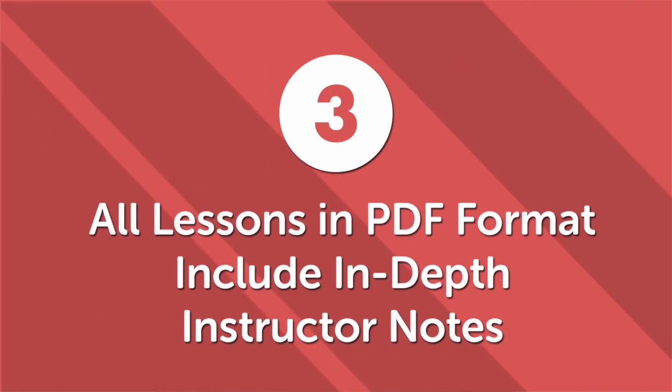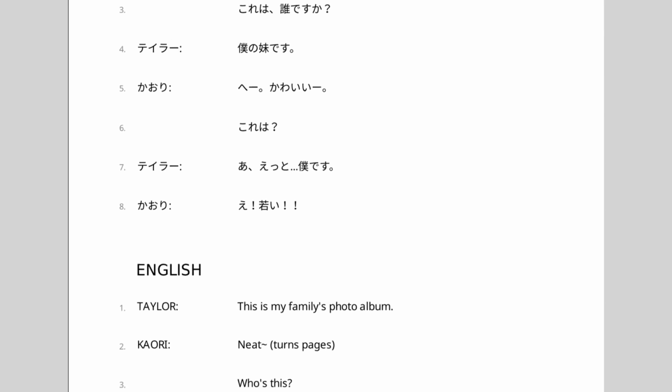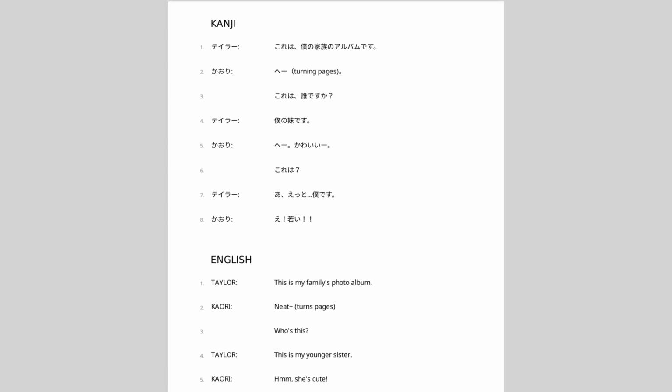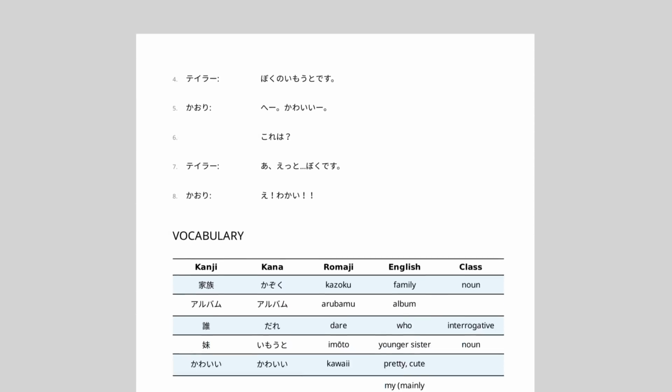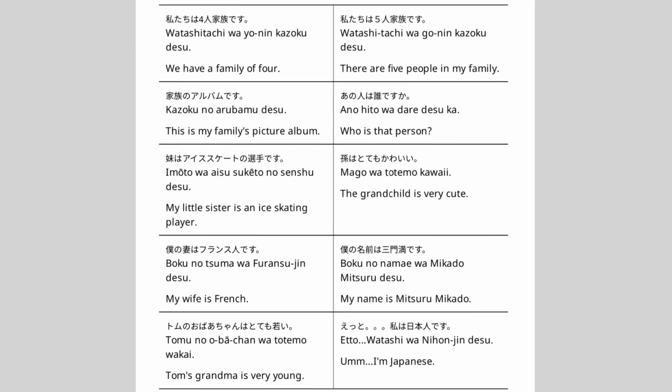The benefits of learning a language using PDF lessons quickly add up to significant time savings for you, your data plan, and your dream of learning a new language. Third, all lessons in PDF format include in-depth instructor notes. We have thousands of HD video and audio lessons, and each one includes a PDF version with a line-by-line transcript, so you can read along with the lesson as it appears online. In addition to the line-by-line transcript, all lessons include in-depth instructor notes with more information, sample sentences, explanations, and translations.